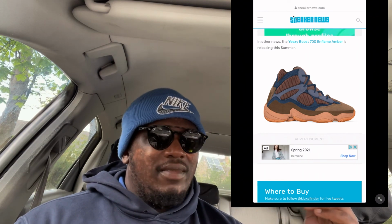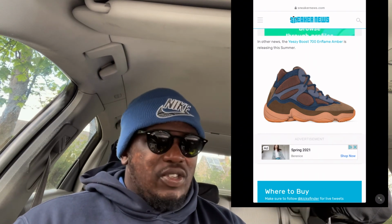Because look at the Air Jordan Ones, look at the Air Force One highs, look at the Dunk highs. Those are all simple shoes, right? This is a high as well, or a boot, and it's more complicated. So I think it's a bit too futuristic for us right now. I think Kanye's living 50 years in the future, and we're just dragging along.